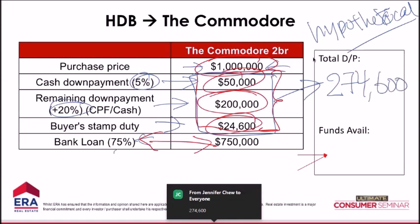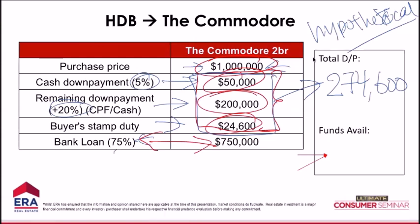274,600. Okay, this is what I need to pay in order to own this house, assuming I get the 750K loan, which is typically not a problem based on a $14,000 income, isn't it? Okay, remember this. So this is our down payment. Alright, this is our down payment.